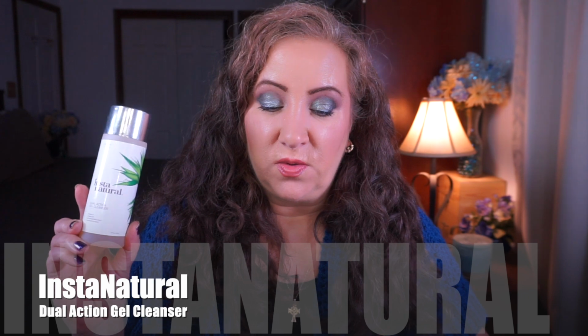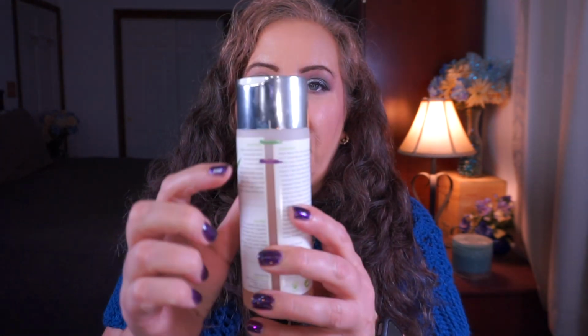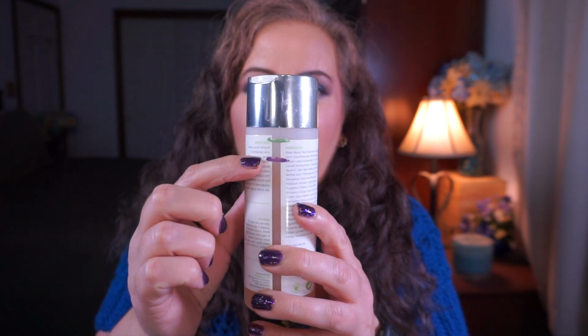And the last one that is continuing on is for You Can't Handle the Truth. So I brought in the Insta Natural Dual Action Gel Cleanser, and I'm making baby progress. I was at the green, now I'm at the purple. This thing is massive. So yeah, it doesn't look like a whole lot of progress here, but this thing is huge.